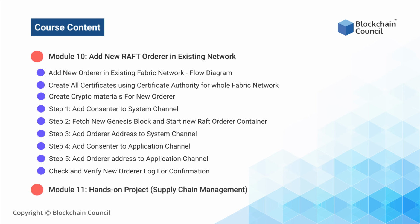In this hands-on project module, we will be developing a supply chain management system using Hyperledger Fabric. The network will consist of several actors, and we will also be implementing a REST API to interact with the network. Hyperledger Fabric is majorly used in supply chain management, and the network which we will be creating will serve as traceability control in a supply chain.